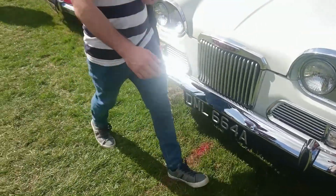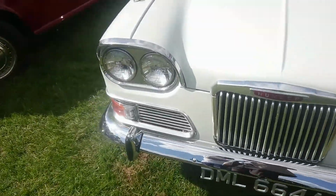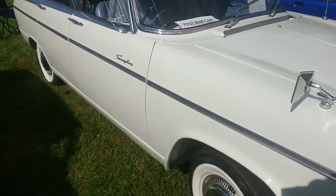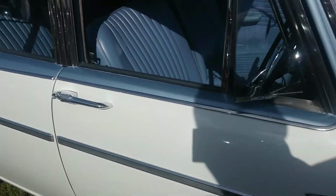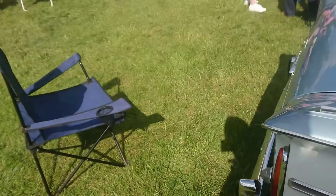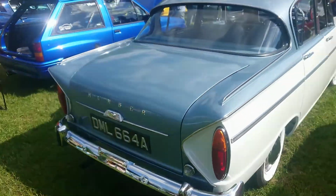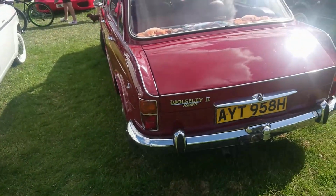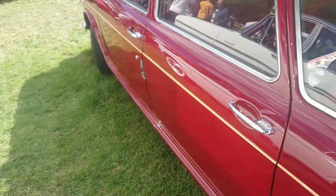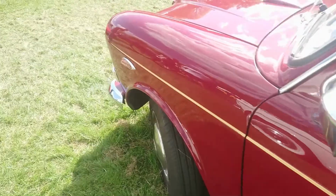1963 Humber Scepter Mark I. That is very nice. I've only ever seen the kind of later Scepters. I don't know. I haven't seen one as early as this before. Good, a floor gear change makes things a bit easier. Very nice. 1969 to 70 Wolseley 1885 Mark II.